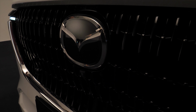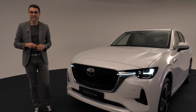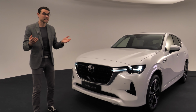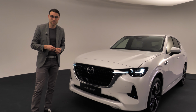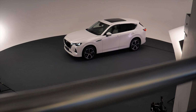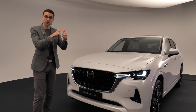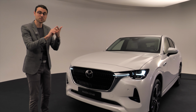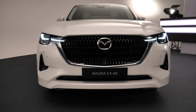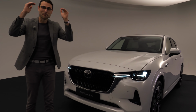A bold statement here for the all-new Mazda CX-60, and not only in the design for this all-new SUV, but also technology-wise. Whereas even a Mercedes C63 AMG goes 4-cylinder downsizing, here an all-new platform, rear-wheel drive or all-wheel drive, first ever plug-in hybrid model for Mazda, most powerful Mazda ever, 6-cylinder petrol engine, 6-cylinder diesel engine, and here with this vehicle also an upmarket approach.